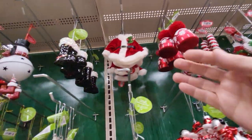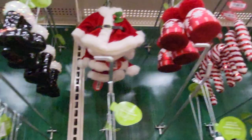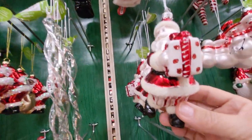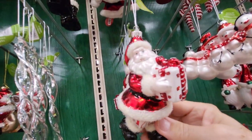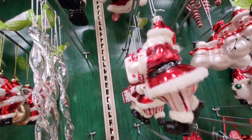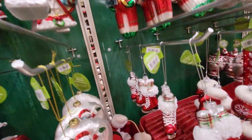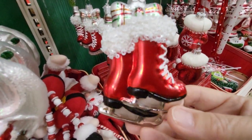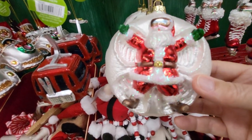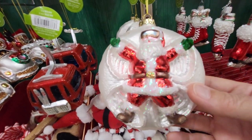Here's three snowmen. Some stuff up there, guys. I can't get to it. Look at that Santa suit up there. Okay. Oh, look at Santa. He's got candy striped pants on. And this one is $12.99. Are you hungry? No. We'll go home after this, okay? Here's some ice skates. Here's Santa making... I can't think of what they're called.